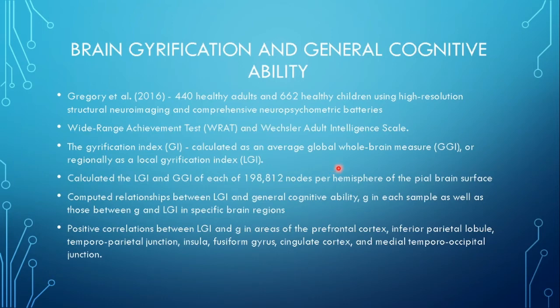In 2016, researchers observed relationships between cortical convolutions and general cognitive ability in 440 adults and 662 children. The Wide Range Achievement Test was administered, as well as the Wechsler Intelligence Scale. The gyrification index was used to quantify brain gyrification, and this was calculated as a global whole brain measure or regionally as a local gyrification index. These were calculated at each of 198,812 nodes per hemisphere of the pial brain surface.